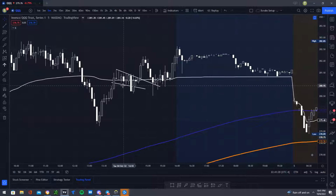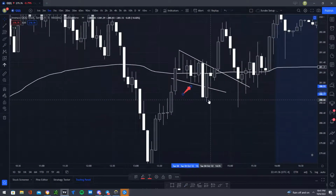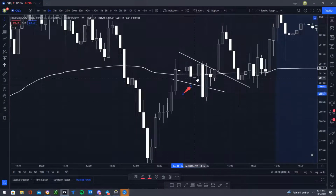Most technical analysis traders would have 100% got stopped out there, because the rule of thumb is, okay, it broke under the structure, let me get out. Yes, but it actually worked out because this was just a stop run hunt. Stop run hunts happen very often.